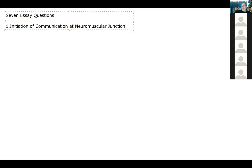And that's exactly what I would ask. Identify and describe the steps of initiation of communication at the neuromuscular junction. Or identify and describe, right? You always want to describe the steps of termination of communication at, and I'm just going to cheat and abbreviate it there, neuromuscular junction. We'll put a star by three here because this is our modification.